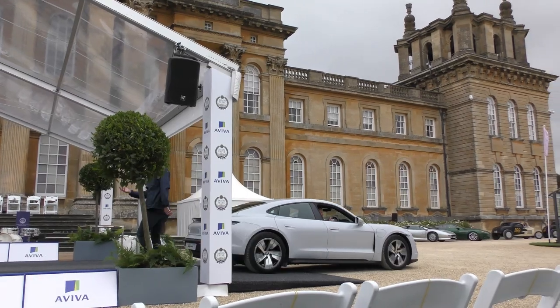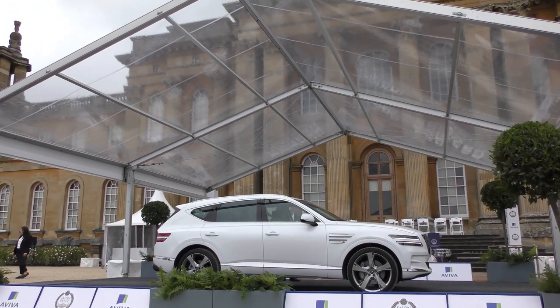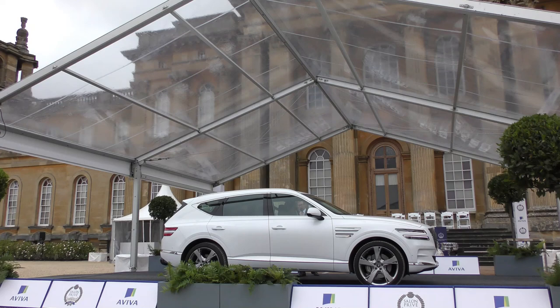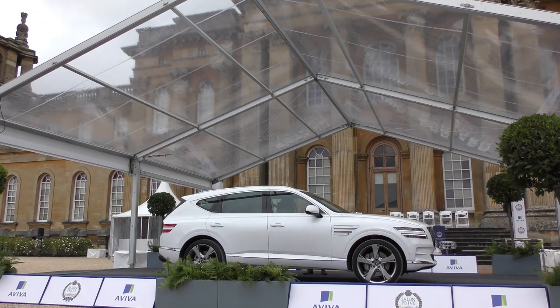So another new brand to Salon Privé. This is the Genesis GV80, the 3-litre diesel all-wheel drive. Characterised by the distinctive two lines exterior design and the beauty of white space interior, this beautiful quilted leather. Tell us, what's the difference about Genesis?